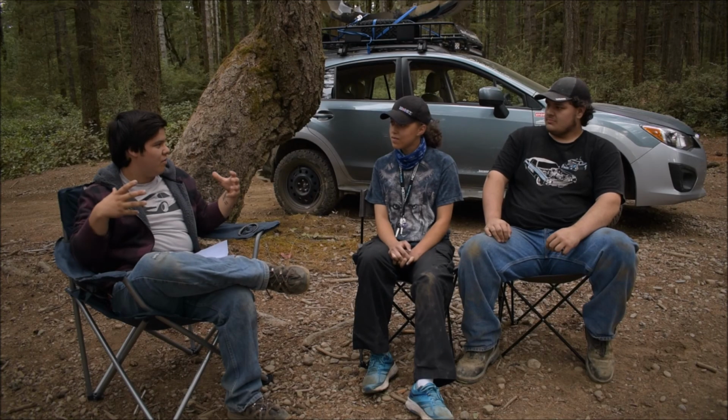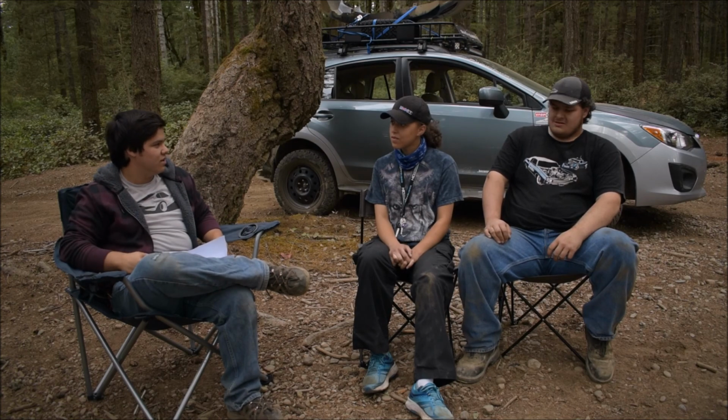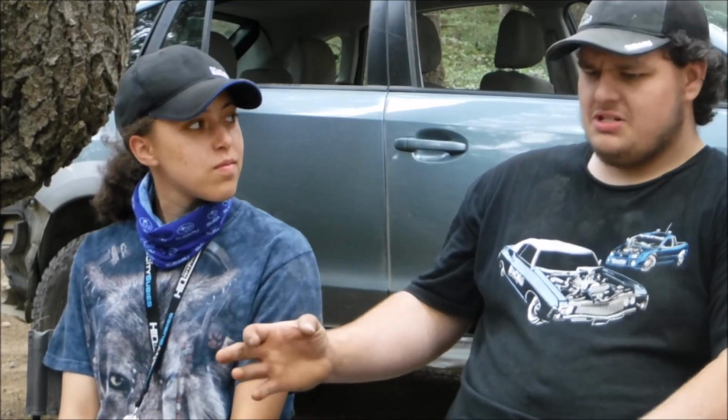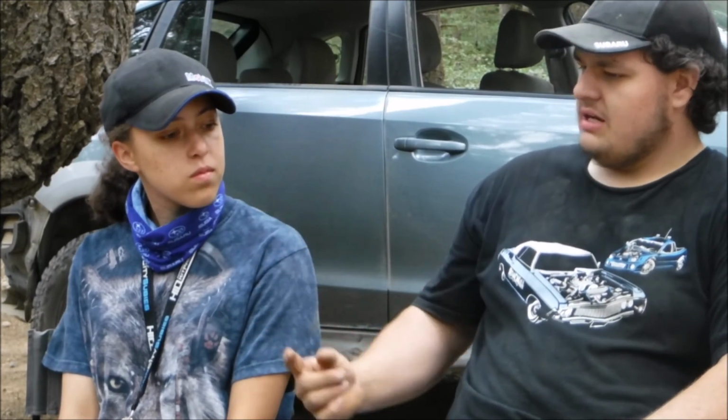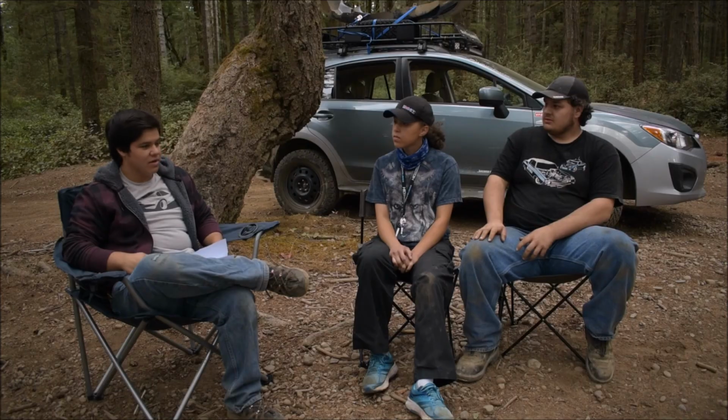Okay. How thick are those spacers, really? They're just a chunk of cylinder steel, about like that, and then Anderson Design and Fabrication provided us with an OEM Subaru bolt that's actually longer, that would fit through the subframe, through the spacer, and bolt into the chassis of the car.